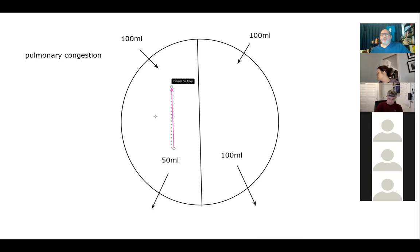And then from the atrium, where does it start to back up from there? Into the inferior and superior vena cava? Right, which would go out to the systemic arteries, systemic veins. We would start to get a backflow and congestion in the systemic veins. Does that sound like pulmonary congestion? No, that sounds a lot more to me like peripheral congestion.